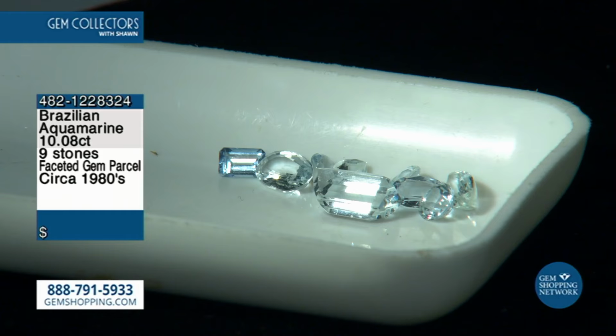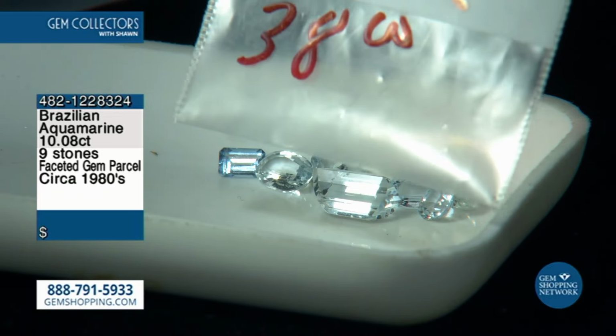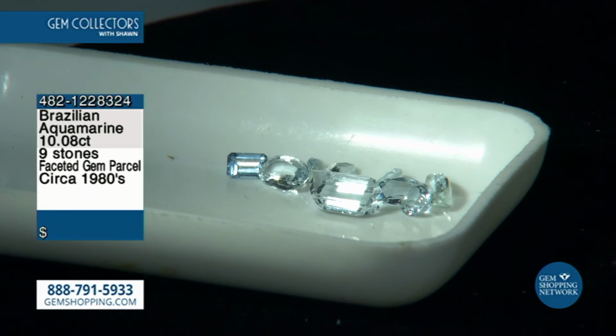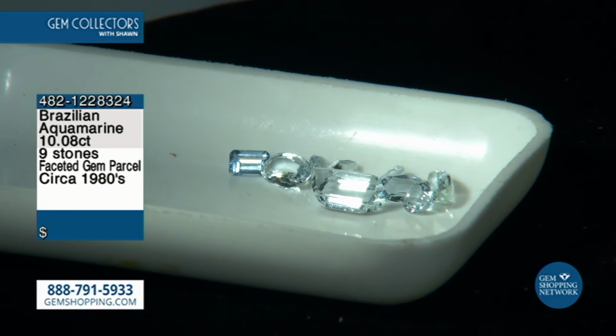Well, I'm going to show it. This is the last time I'm going to show it. That one by itself. Here's the bag where I've marked it down, $38 marked down from 40. I showed it for $38 and no one bought that. I'm not going lower.